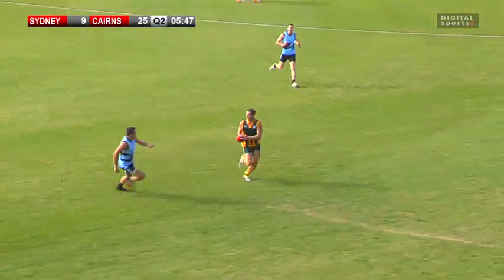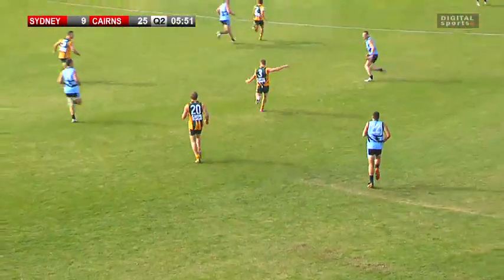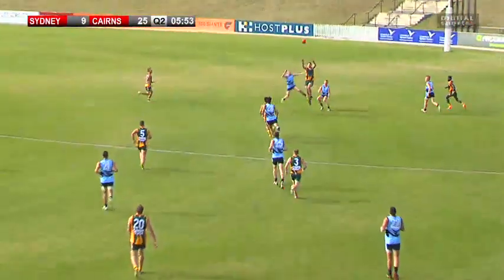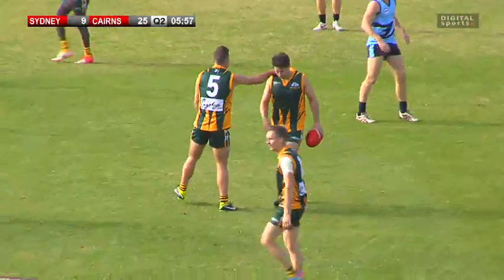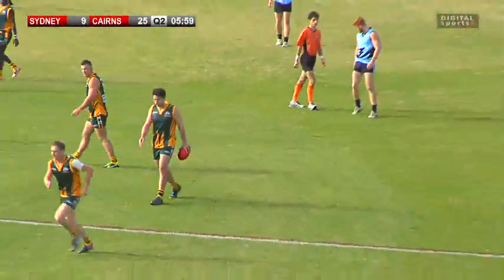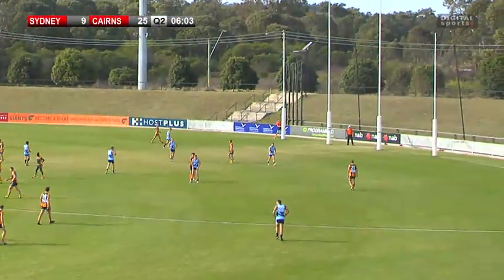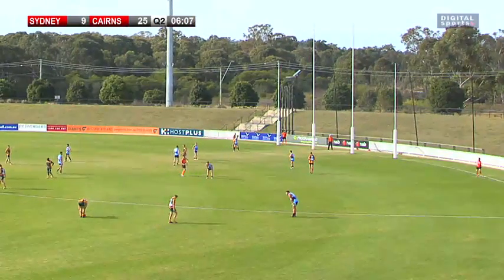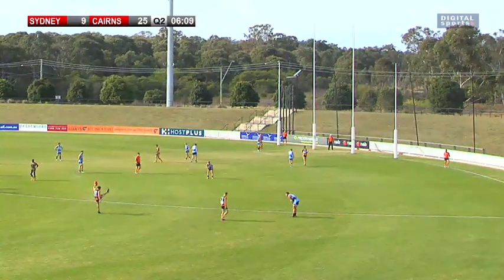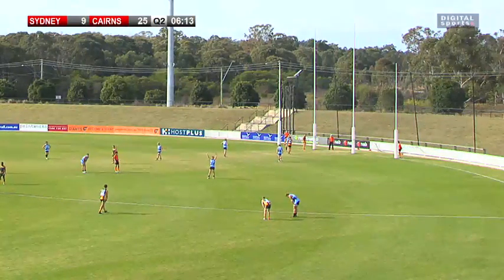And it's Cairns who've now pushed forward. Inside. Boone. Through to Nuggan. And now looking for Walsh. It's not Walsh up there, I don't think. It is Matthew Walsh. And he now will go back and set himself for a shot on goal.